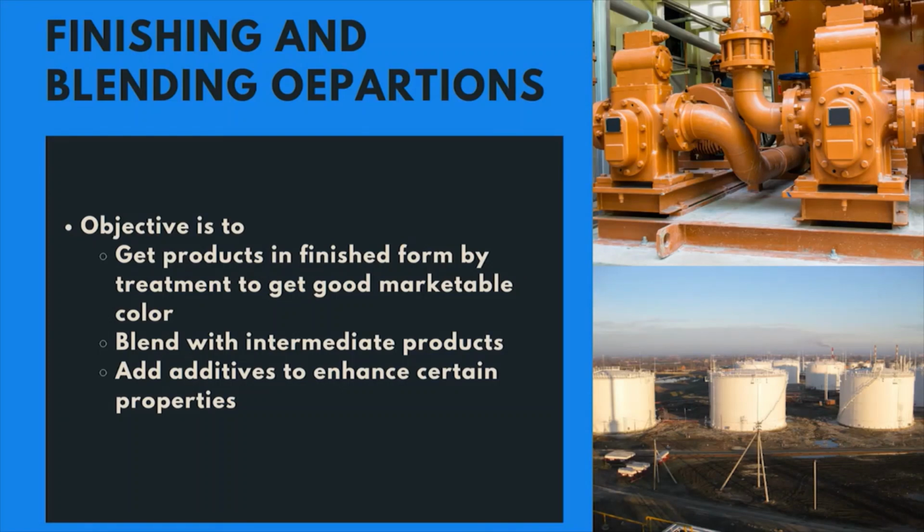Suppose you have produced a particular fuel, but it is not meeting specifications because of a low value. For example, for a batch of gasoline which has a low octane number, you can produce high octane gasoline and blend them, and then finally it is to be tested again in the laboratory. Only when the laboratory gives clearance by means of the certificate of quality will you be able to pump it to the end customer.